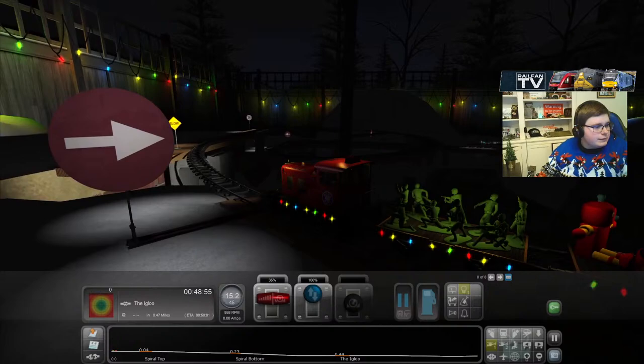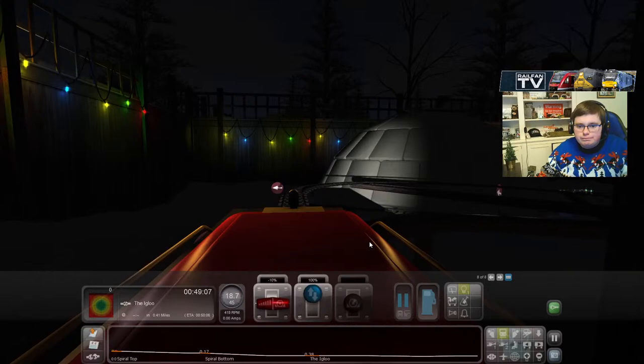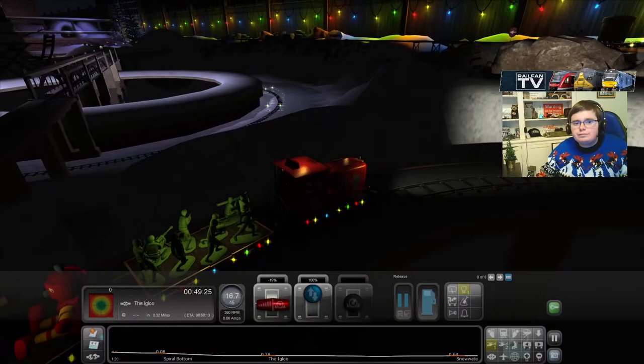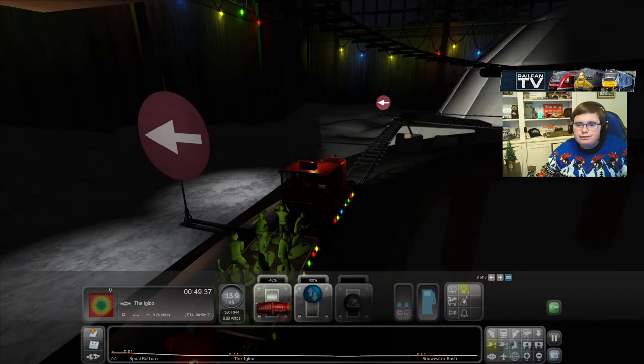Cyclone, that's a good one. Nice steady run round the spiral. I must admit, it would be quite a good layout to have around your garden.